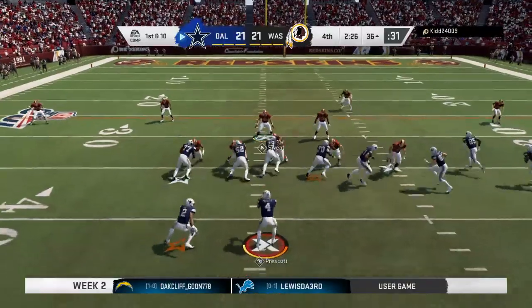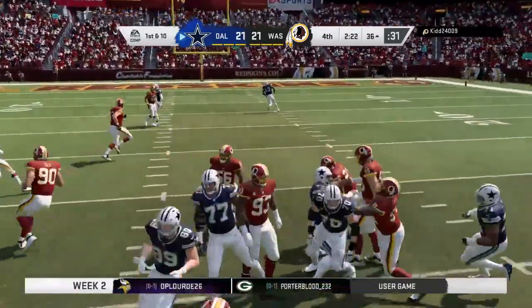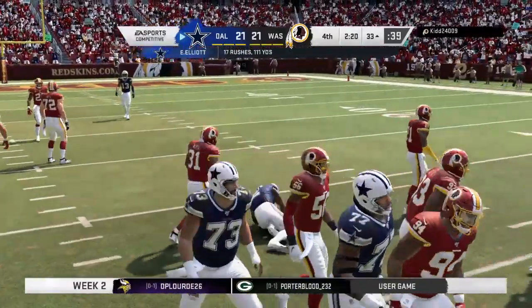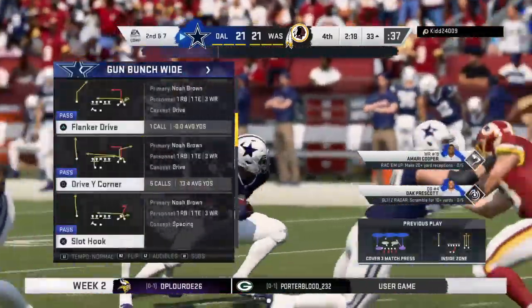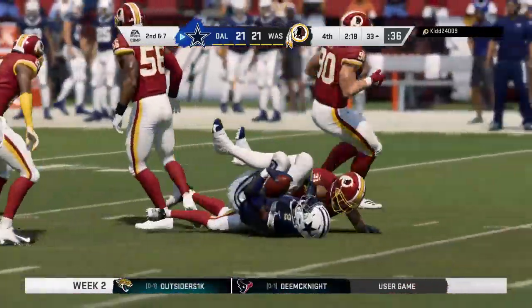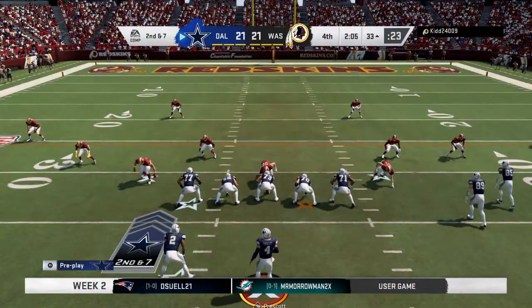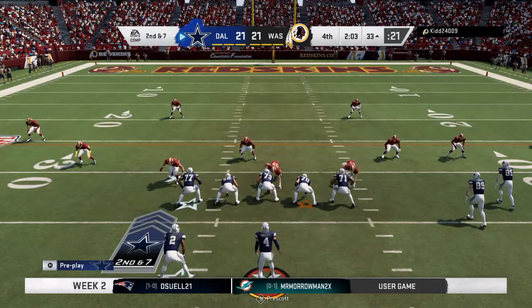A 1st down carry by Elliott. And he'll have a gain of 3 to the 33. They tried a quick hitter inside, but that one was swallowed up because what they're hoping, those big defensive linemen will take the bait and move laterally and open up a crease that they can run through. Didn't happen on that play.